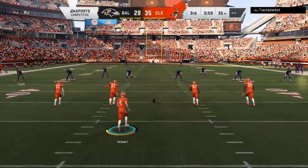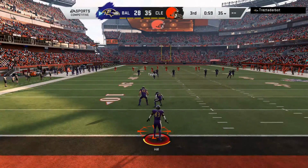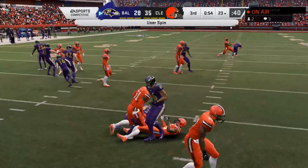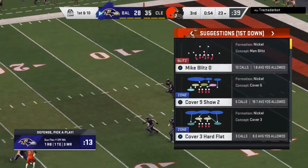Following the touchdown, here's Seibert now to kick it off. This is fielded at the 2. And he'll get across the 20 before he's brought down at about the 23-yard line.